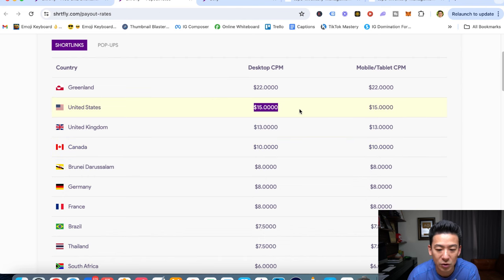So sure, could you potentially make a little bit of money this way? Remember, this is for 1,000 clicks, right? So if you get 10 clicks, then you're making very, very little money. If you're getting 20 clicks, 50 clicks, you're making very little money. Even at 100 clicks, it's only $1.50. Right? Does that make sense?